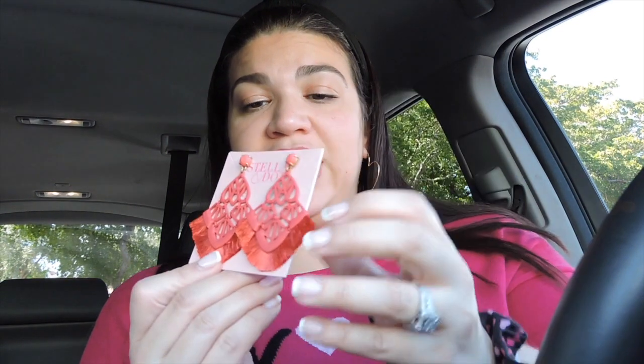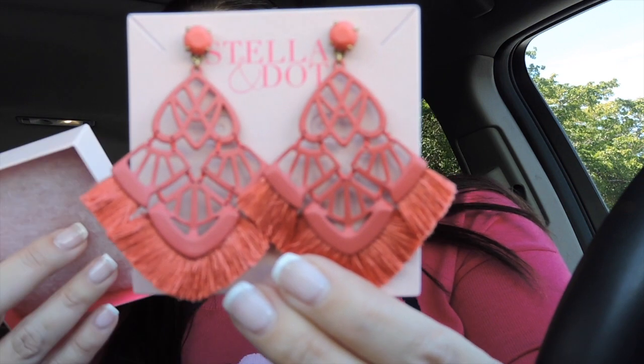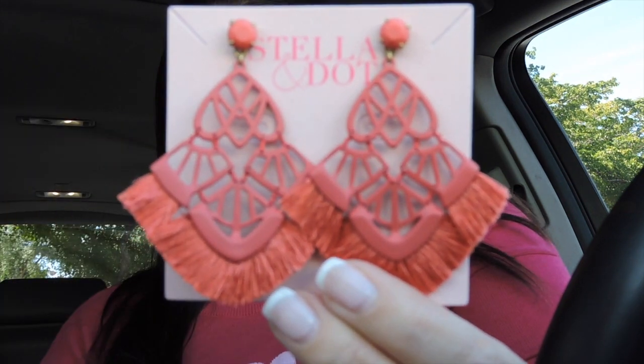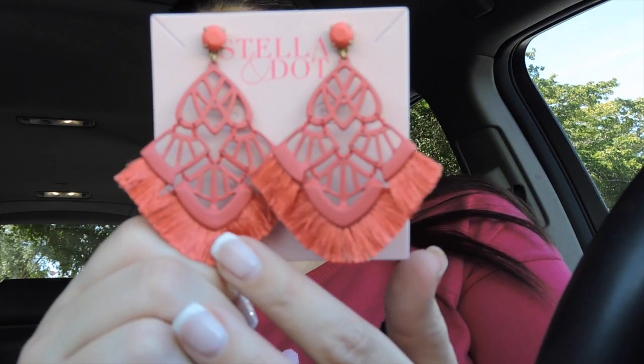The next one that I got are the Alexandria chandeliers, and these already came out in blush and black. These are exclusive through stylists, so you would have to actually go through me to be able to get a pair of these, and they put them out now in red for the season, and they're absolutely gorgeous, guys. Look how pretty. Again, these are the Alexandria chandeliers, and I believe they are going to be limited edition. And you do have to go through me again if you want a pair of these.